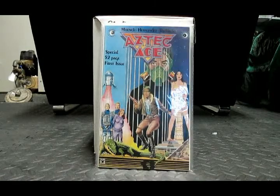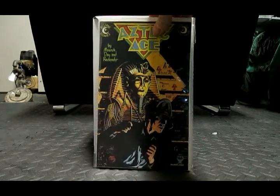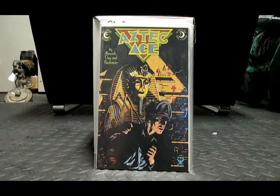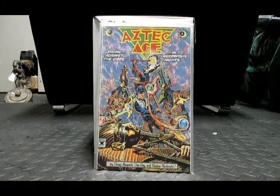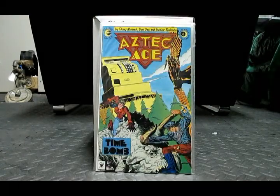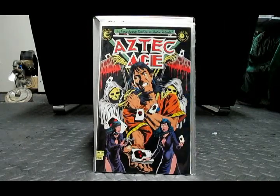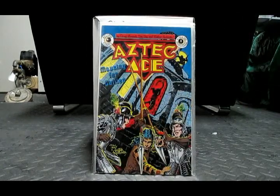Aztec Ace, which I've got quite a few of. This is number 1, or I've got a few of them anyway. Number 3. Number 4. Number 5. Number 6. Number 7. Number 8.